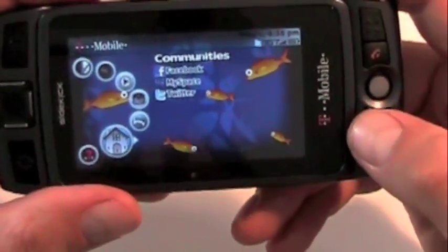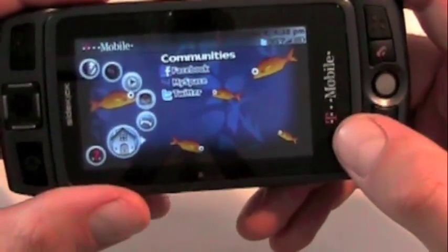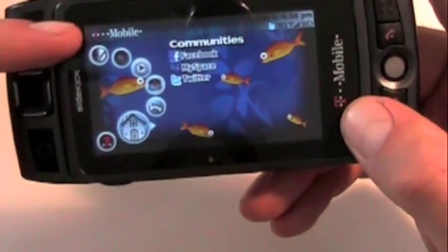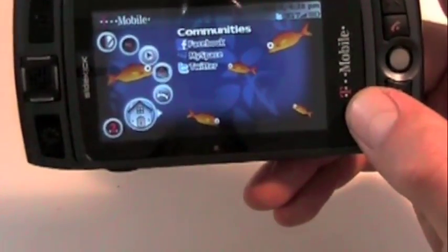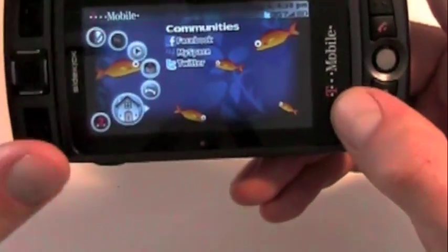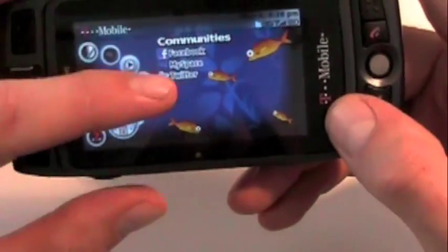The G1 does that, and I'm not saying that the Sidekick borrowed from the G1, since the G1 came out first. That's one of the cool things about the G1. It doesn't do it with Twitter. When you get a new email or other message, you get a little notifications bar on top. The Sidekick does the same thing with your Twitter updates.